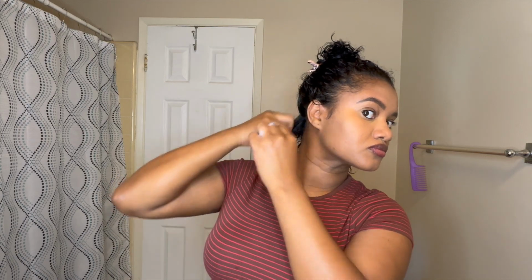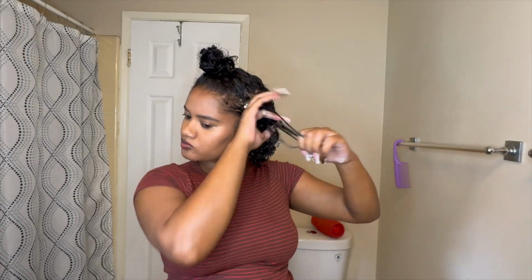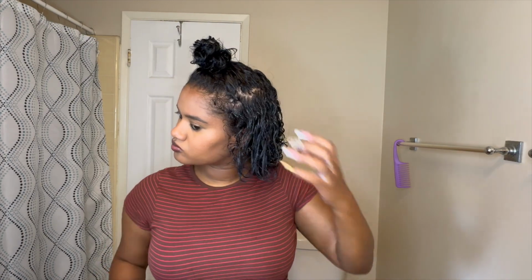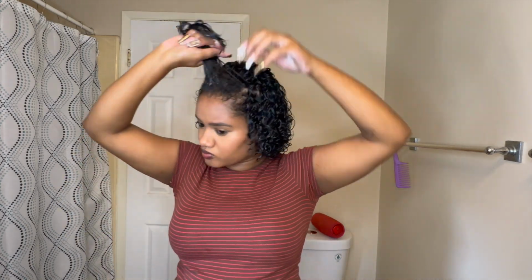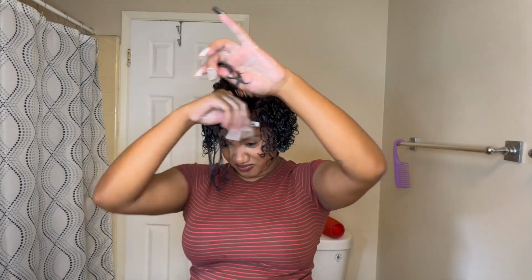And so I go through with leave-in conditioner, and then right after I add gel. What works for me is using the same brand of gel so that it doesn't leave it white or flaky. I finish off by applying mousse, and then I diffuse it.